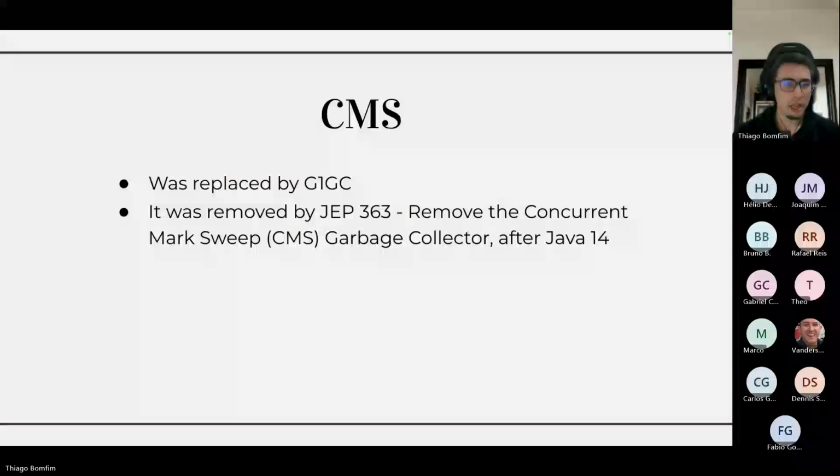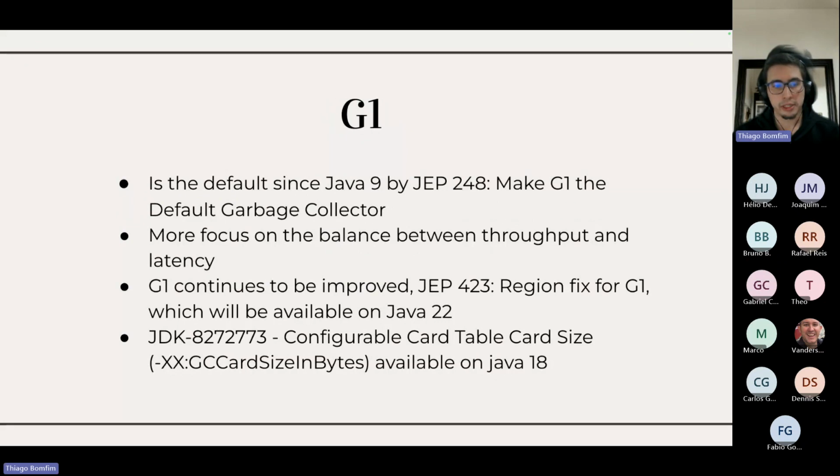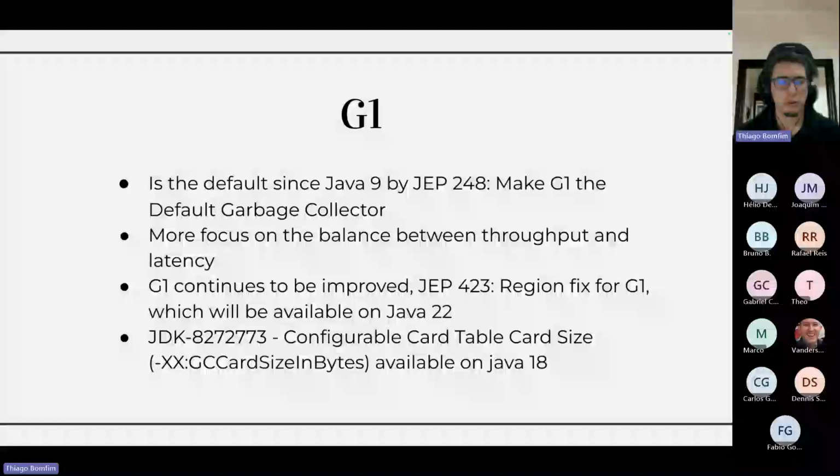And let's talk about G1GC, the default since Java 9, and it became the default by JEP 248. It became the default because it is more focused on the balance between throughput and latency. It's still the default, okay? And G1 continues to be improved.